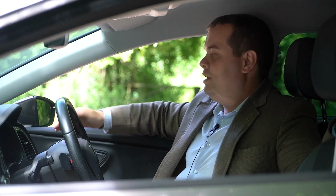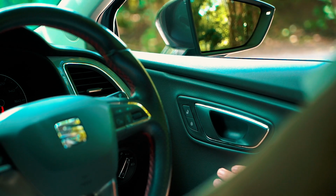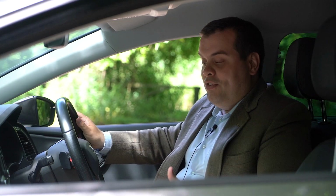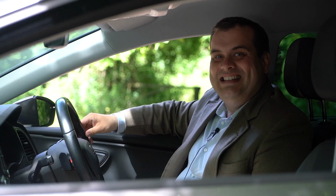If anything, the ambience for this driver's seat is even better. We do have better materials for the door tops. You've still got this really nice leather. There's far more of the leather on these front seats than on the back. The steering wheel feels lovely to hold, and because this is the FR model, we've got this lovely red stitching, a bit like my Lady Wife's MG3.